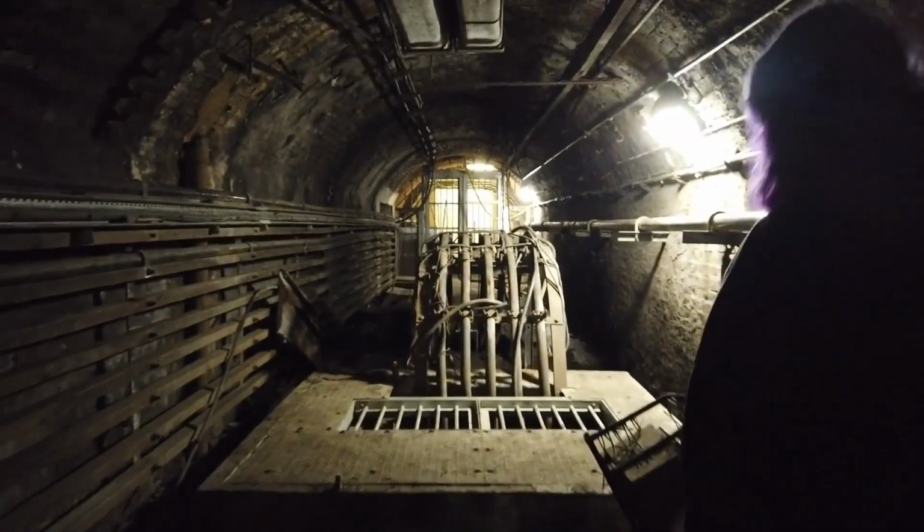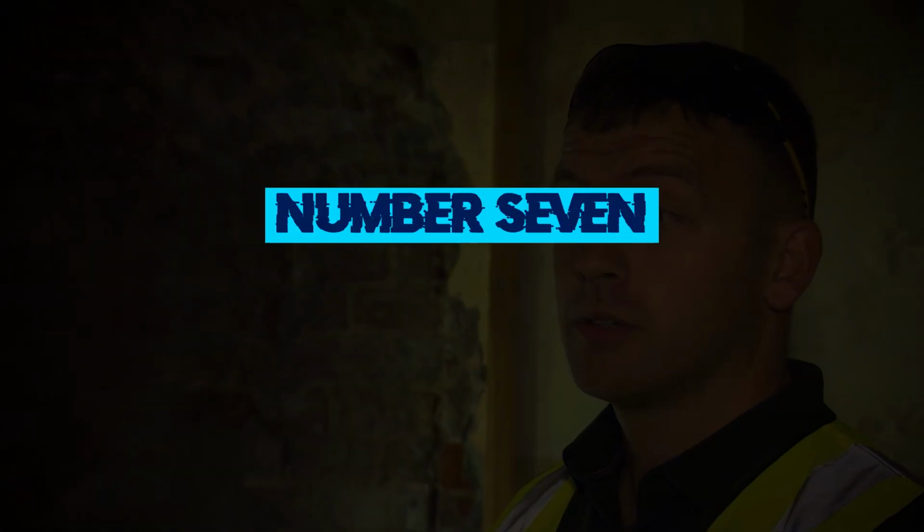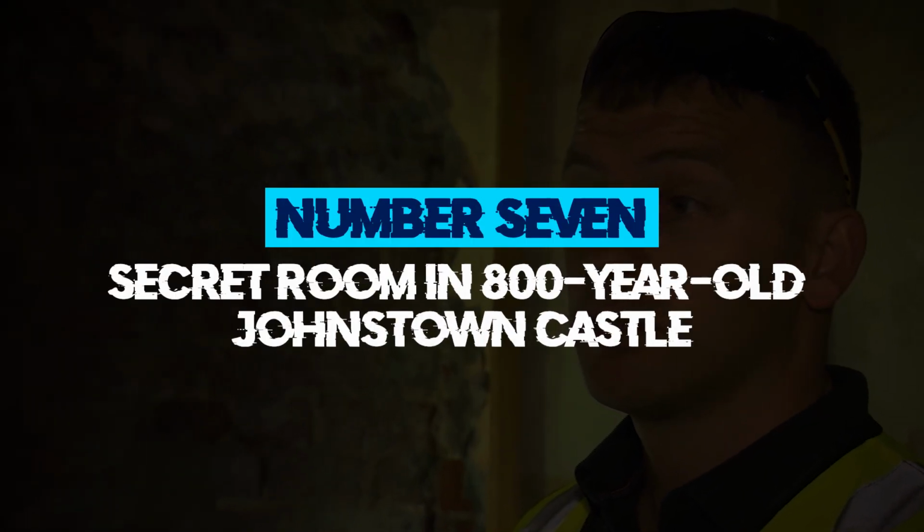That's where we get to know why this tunnel has been here all this time. Number 7, secret room in 800-year-old Johnstown Castle.